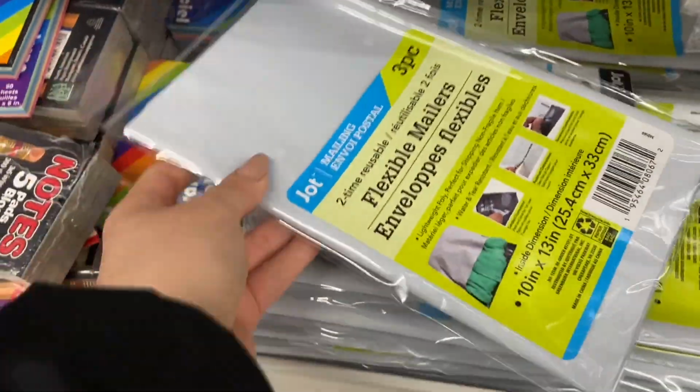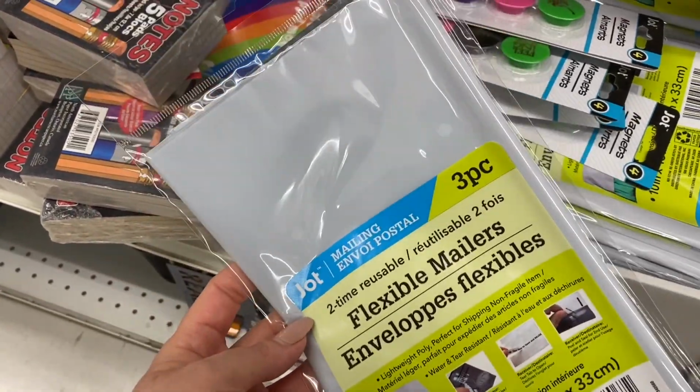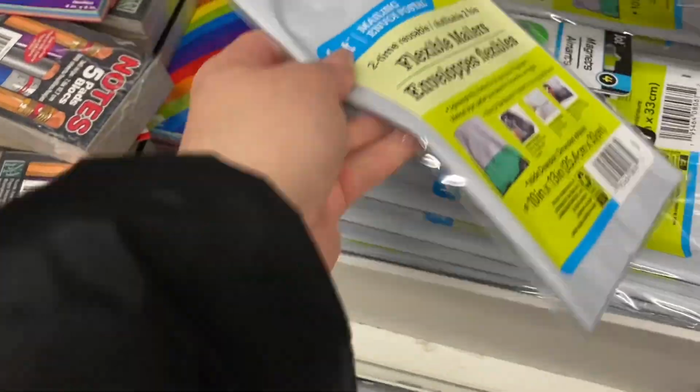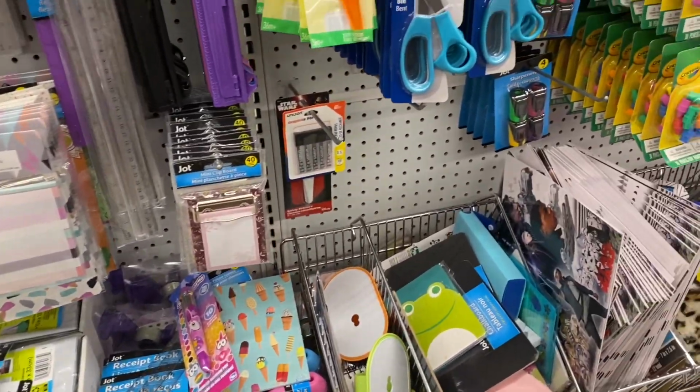Check these out. So these are flexible mailers. There's 3 in the pack. If you're mailing clothes, you can easily just slip it in here. They're just easier that way. They're lightweight, and it looks like they have the self-sealing sticky part.